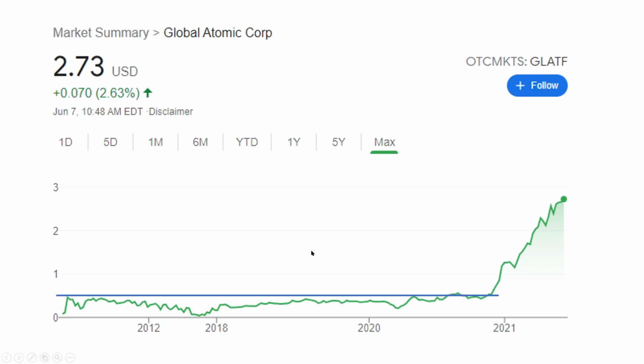So here's Global Atomic. This one, I would say, already launched, and it's moving on up. And, you know, I don't know if I would chase it up here. I mean, it is up there. I own it. I'm not going to sell it. But what we can see is a large move up, a little pullback, a little bit less move up, pullback, the same move up, pullback, a little less, pullback. This could come down a little bit.